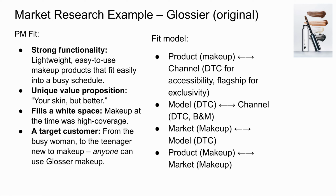Are you both? Or do you want to take the chance to build a brick and mortar and sell directly out of there, which is just a physical location for you to sell products? Now let's go back into this example for Glossier.